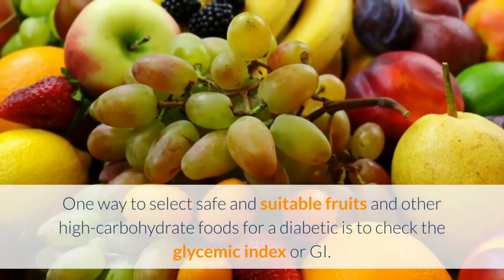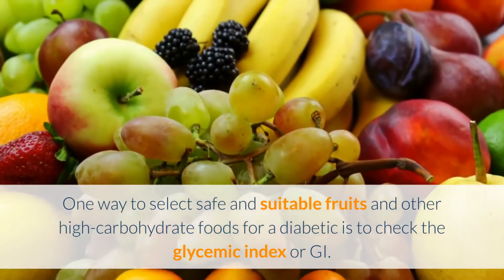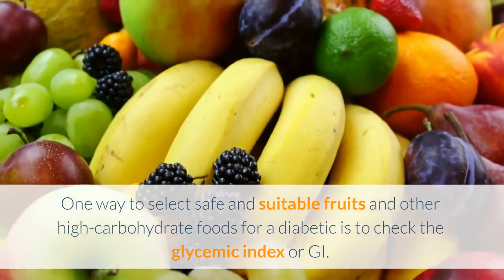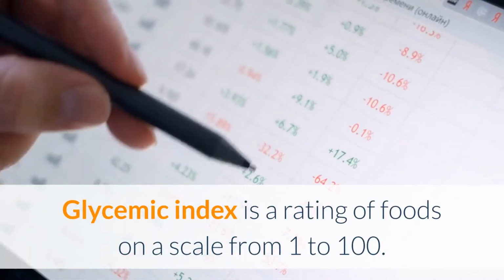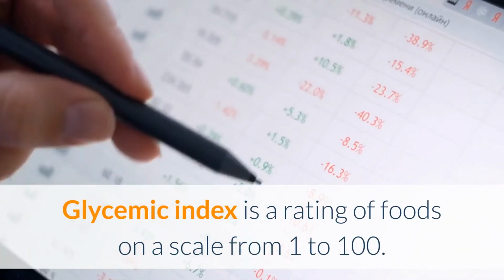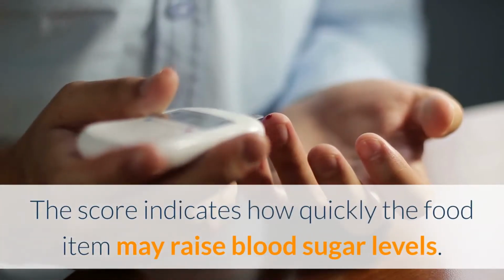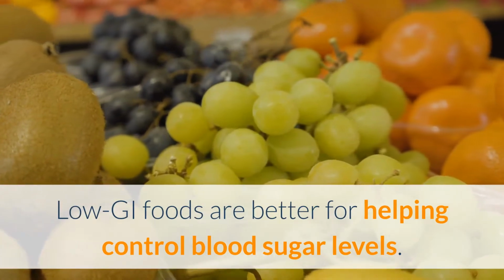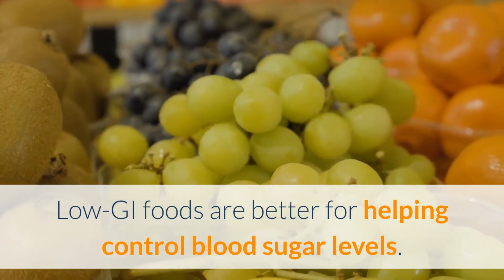One way to select safe and suitable fruits and other high carbohydrate foods for a diabetic is to check the glycemic index, or GI. Glycemic index is a rating of foods on a scale from 1 to 100. The score indicates how quickly the food item may raise blood sugar levels. Low GI foods are better for helping control blood sugar levels.